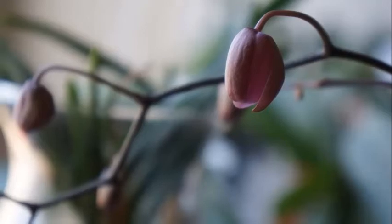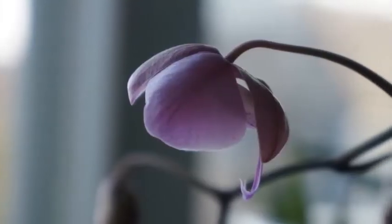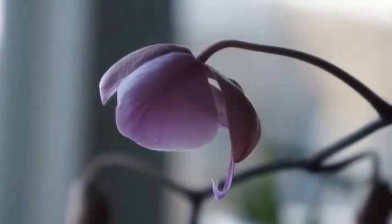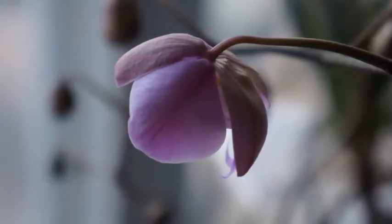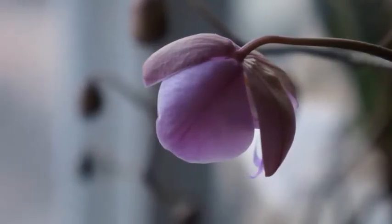I really hope you enjoy these photos and the music, and I will make sure I give you more updates as many of my other orchids are developing their spikes and blooms.